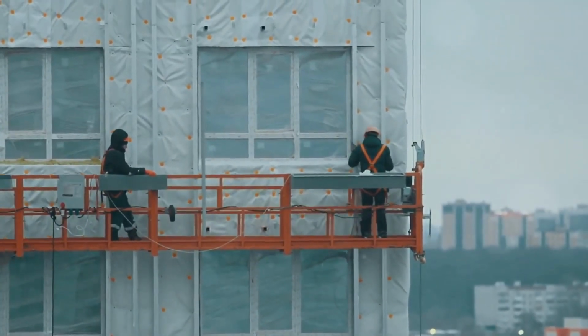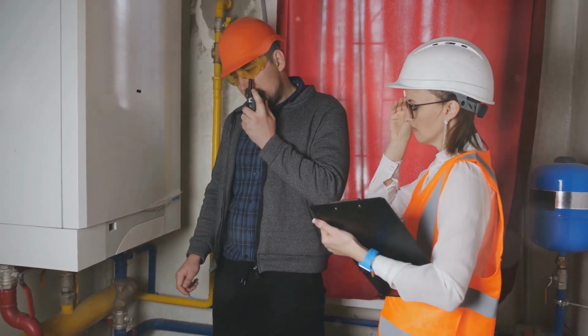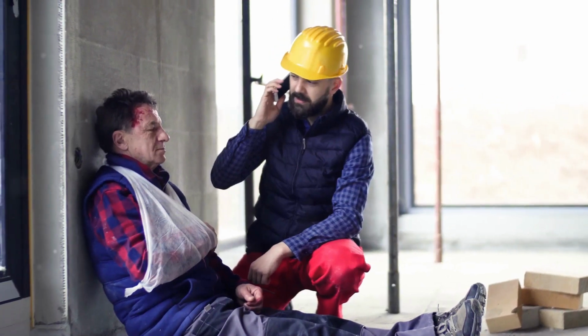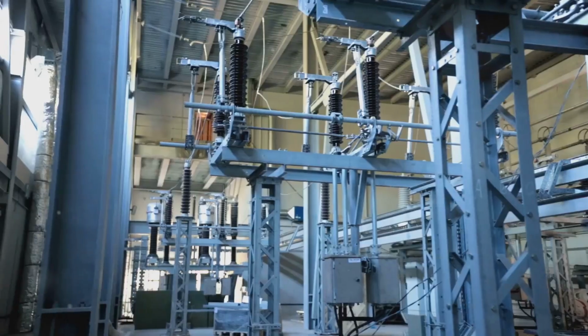Lastly, constant vigilance is essential. On-site supervisors should be eagle-eyed, always on the lookout for any signs of trouble. It's not just about preventing accidents, but also about quickly responding to any that occur.